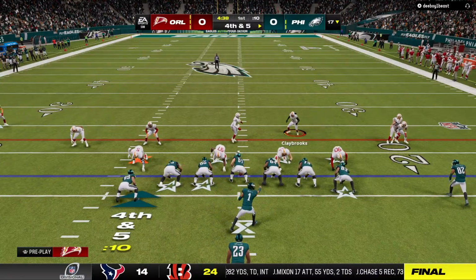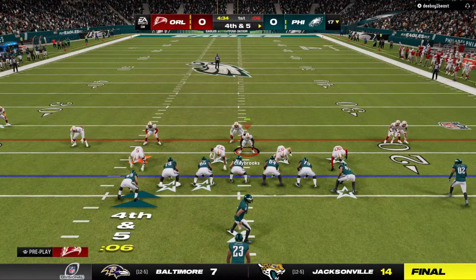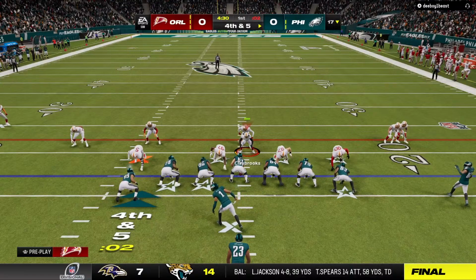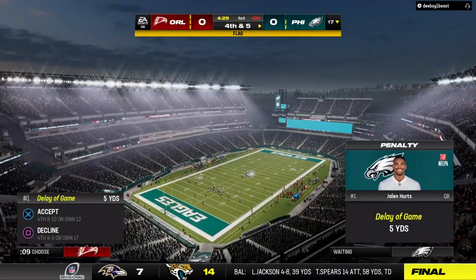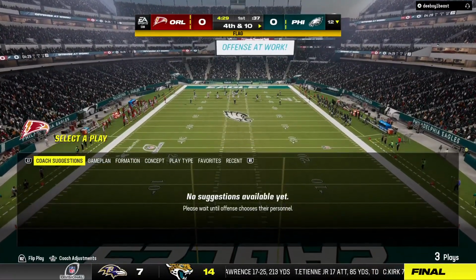Hey, 73. Hey, Silver. Call up Yeti. Now, the offense knew it. They were already starting to walk back, as that one is accepted.